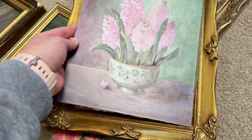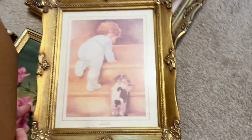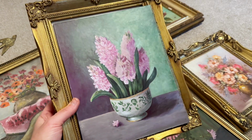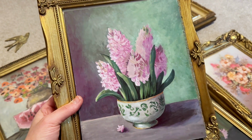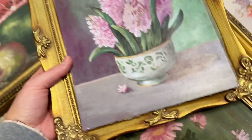Also, I'm not sure about the frame. I have this print. I love the frame. I bought this one just for the frame, and it would fit in this frame. But the thing is that I would like to have something oval in this collection as well. So I could cut this one and fit it in an oval frame. Let me show you.